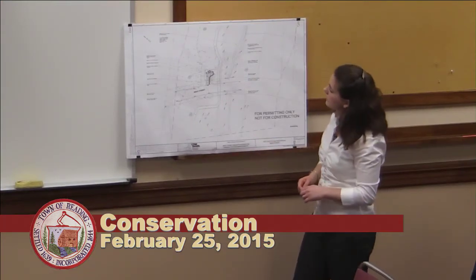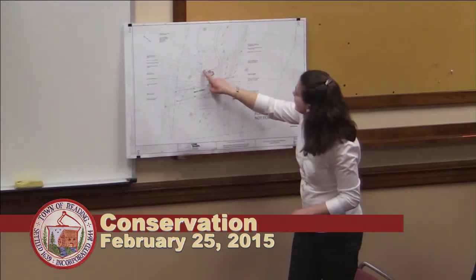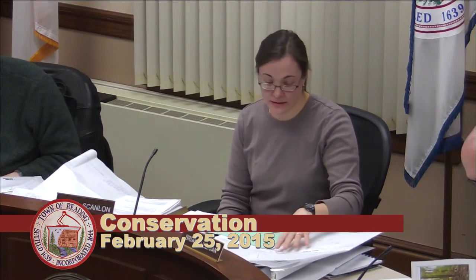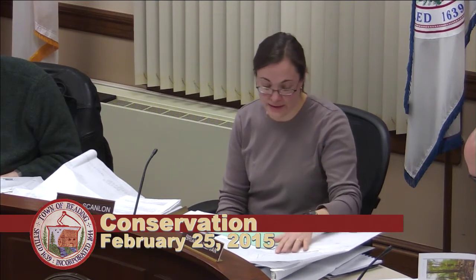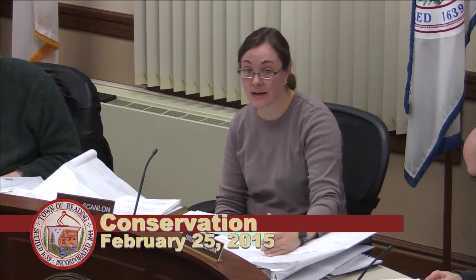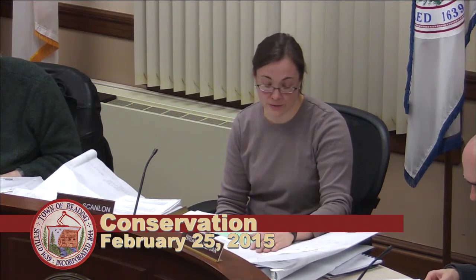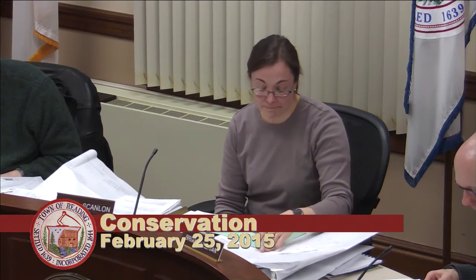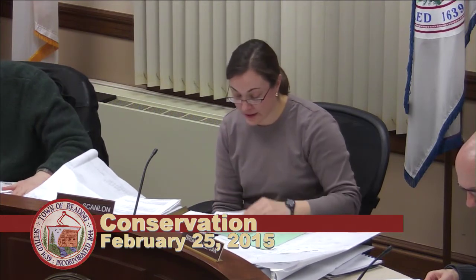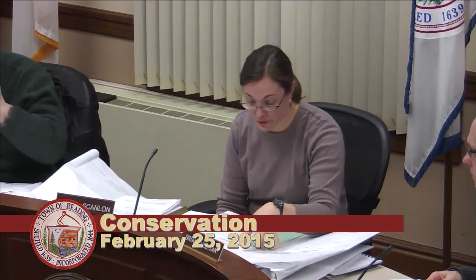What's the scale on this now? 1 to 20. I couldn't exactly tell when I drove past there today just to get a visual on this site, but I like to see the limit of work line as close to the project area as possible. Do you mean the limit of work? The erosion control. The erosion control. Okay, sure.